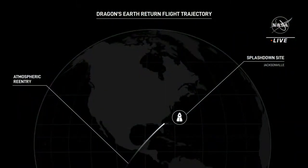This is a great graphic indicating the trajectory. This is an ascending trajectory that Dragon is taking. So as Gary just said, over the Gulf of Mexico, across the Yucatan Peninsula of Mexico. So if you're tuning in from Central Florida, head outside right now, look up.